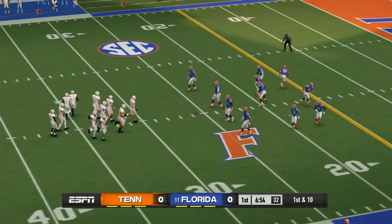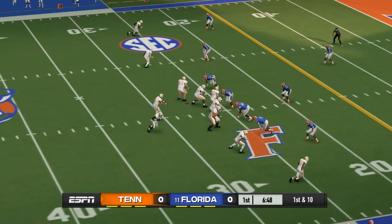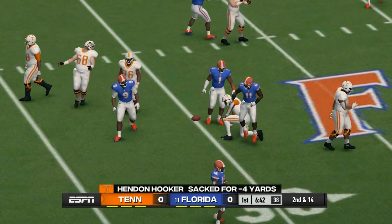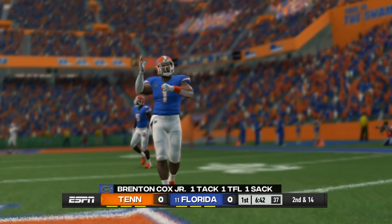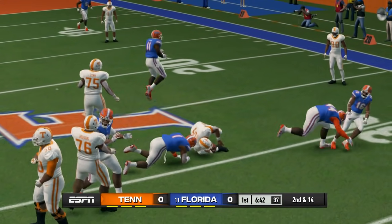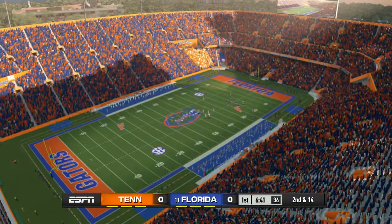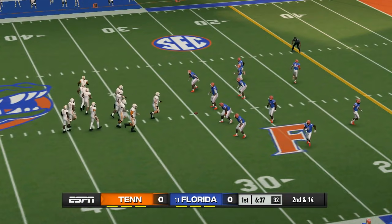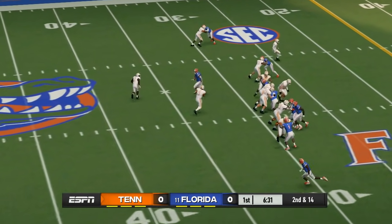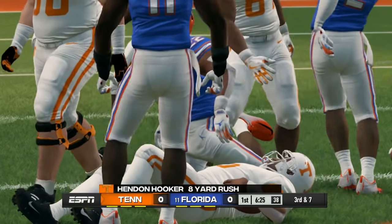From the 26-yard line, it's first down. Now he's scrambling, and he's going to be sacked. And that's the defensive end who was able to get him that time. It's pretty awesome when a freshman can work his way through the offensive line to get a sack like that. Looking to dig themselves out of a little hole here after the sack. It's second and 14. And he's tackled around the 22-yard line.